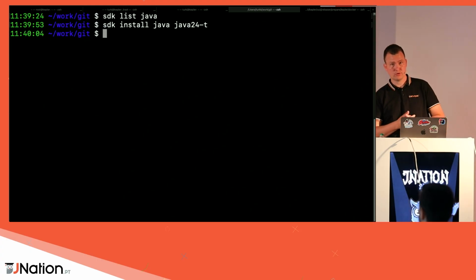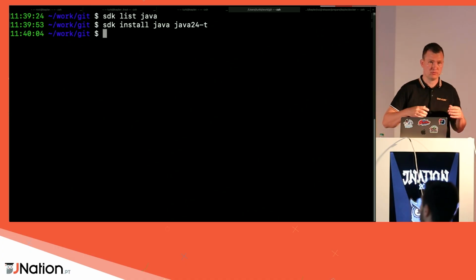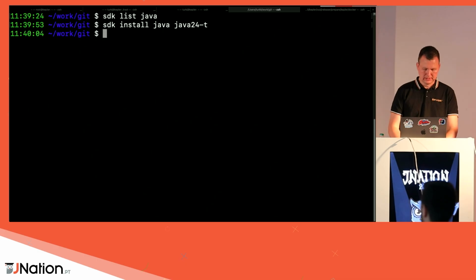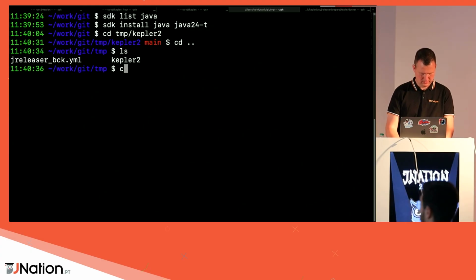But we can also use it with JReleaser. JReleaser helps us create a Docker image from our Java application, because we want to run our Java application in a Docker container, and we can deploy that container to the cloud, right? So we created an application. It's called Kepler.